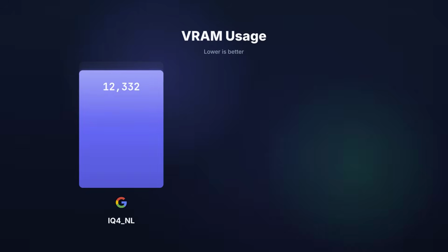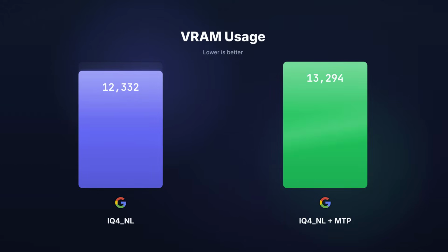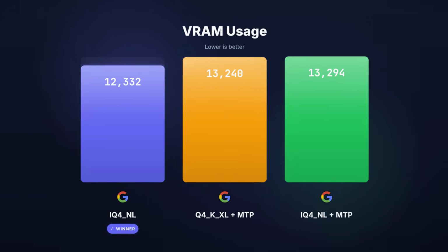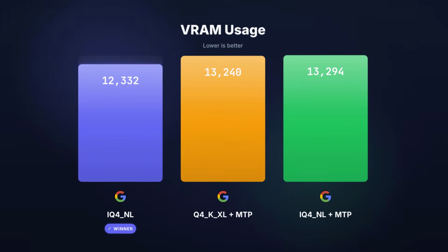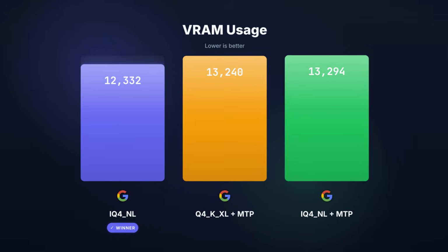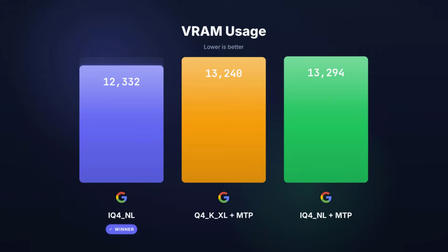The baseline IQ4 NL without MTP uses 12.3 gigabytes, impressively compact for a model storing 25 billion parameters. Enabling multi-token prediction adds the draft model and pushes it to 13.3 gigabytes. The QAT variant lands at 13.2 gigabytes, actually about 54 megabytes less than the non-QAT MTP setup. All 3 fit comfortably within 16 gigs with room to spare for context. If you're on a 4080 or 5080, you're in great shape at 96K.